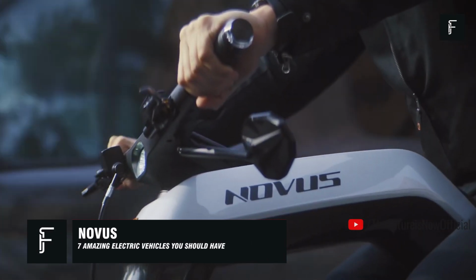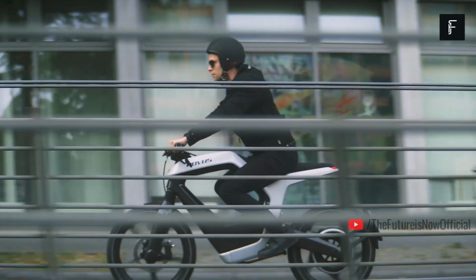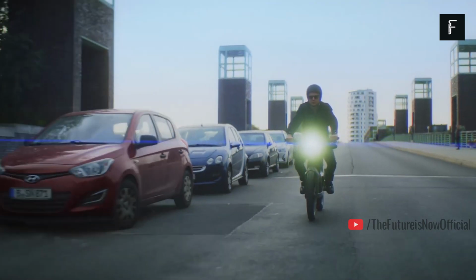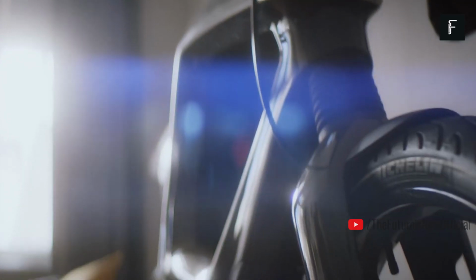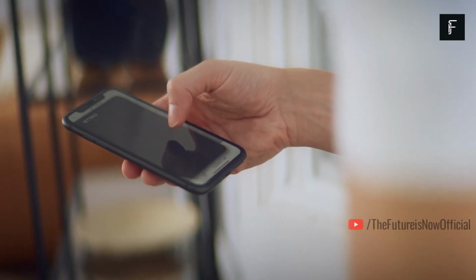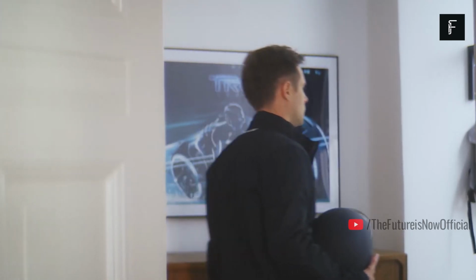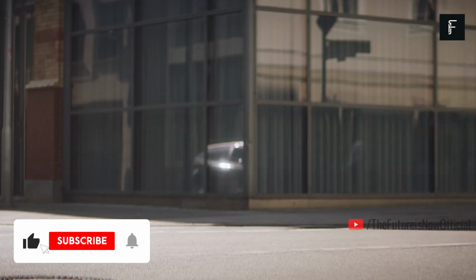NOVUS. This brand new type of motorcycle is breathtaking. The NOVUS bike is a new form of electric motorcycle that can reach full speed on the highway, even though it's powered by an electric motor. You can reach speeds as high as 75 miles per hour with a range of about 60 miles. The bike is ultra lightweight, weighing just about 165 pounds. It features 18 kilowatts of power and can go from 0 to 60 miles per hour in 6 seconds.